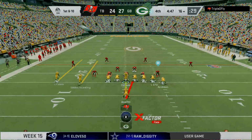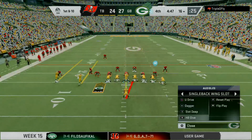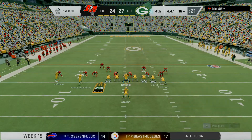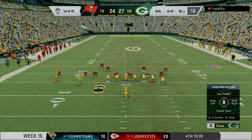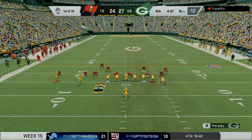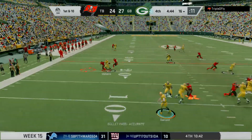About set to get this drive started. The Green Bay offense at the line. Watch the screen. Watch the screen. Watch the screen. Slam. Check 24. Check. The lady. Quick dad. Hey, lady. Go. On 1st down, Darnold.